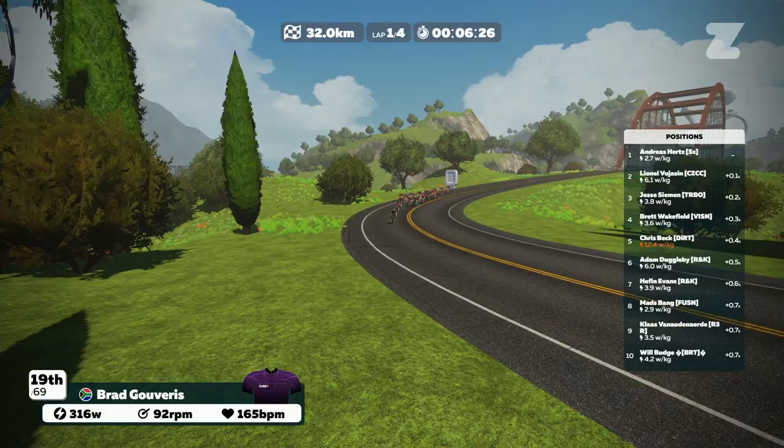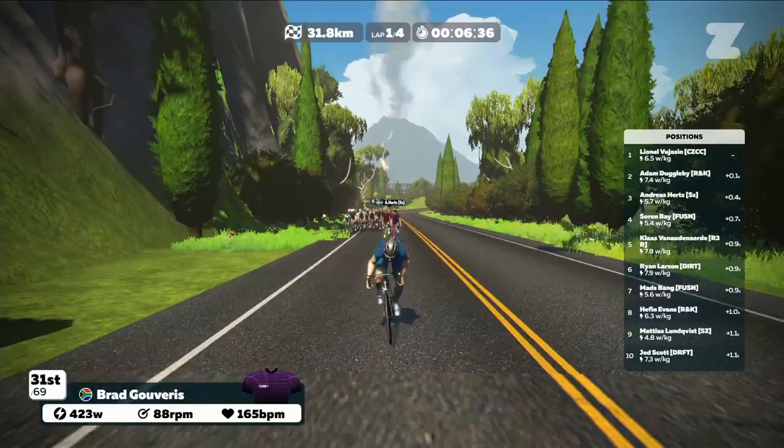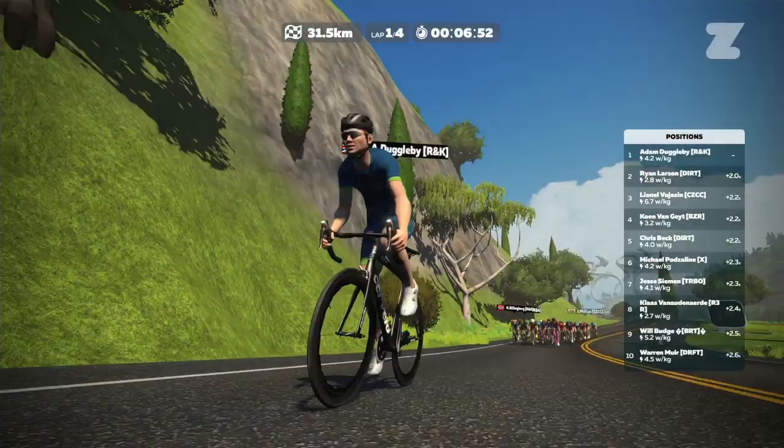Yeah, straight away. I think everyone should be aware of it, but he's slowly opening a gap. And if he keeps on riding like he is, slowly that gap will go out. But I think everyone's aware of that. There's a few power-ups being used there, a feather in the background helping to bring Duggleby's attack back. So we are on lap 1 of 4, which is the entirety of tonight's race. 31.6 kilometres remaining. A big attack there from Rowan King's Adam Duggleby.